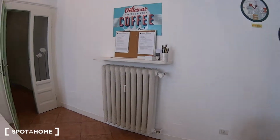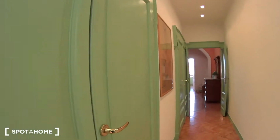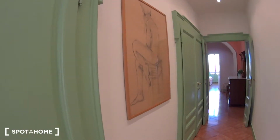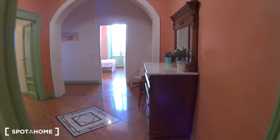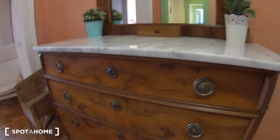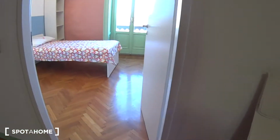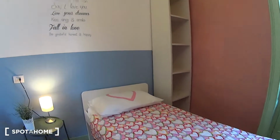And now going back through this main corridor, we can show you some additional space, which is coming with these built-in wardrobes with large doors and built-in shelvings. So there's 2 sets of them. In the entrance hall, which is very large again, we find these vintage chest of drawers, as well as a couple of spare chairs.